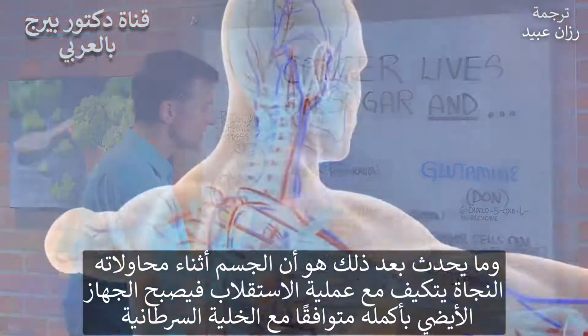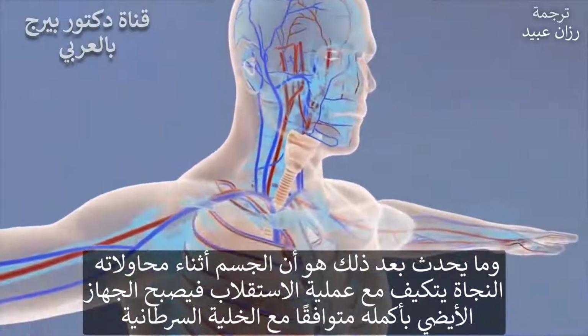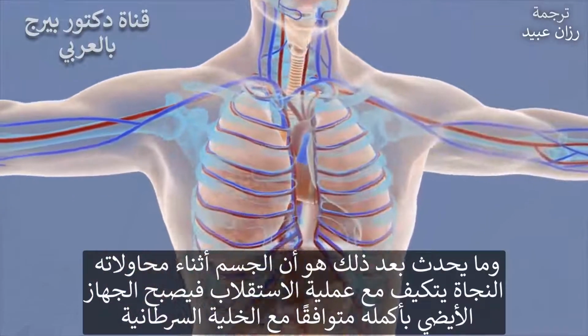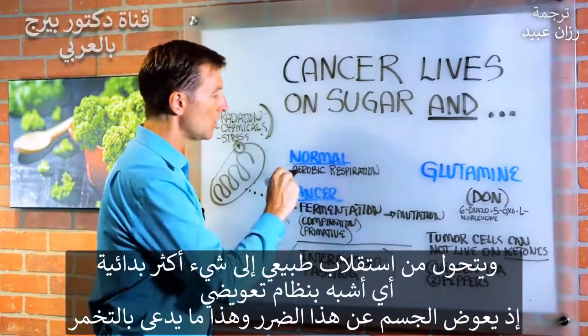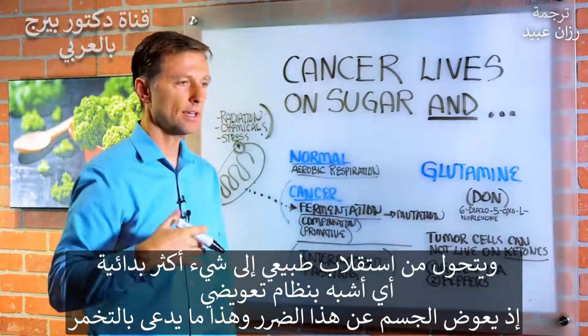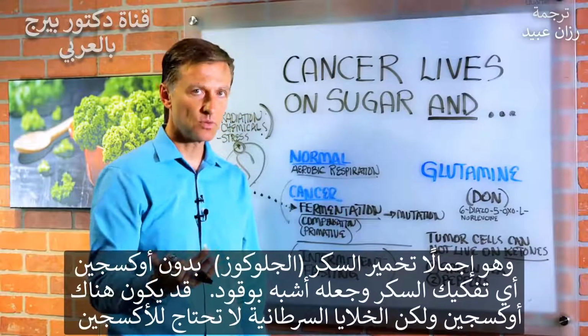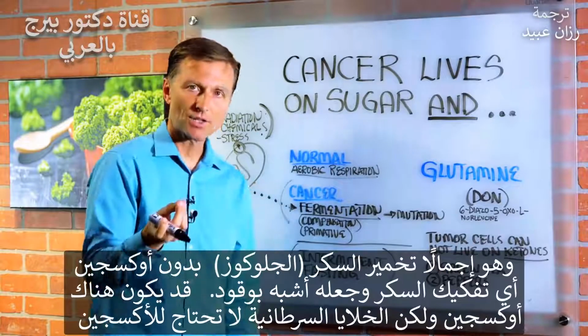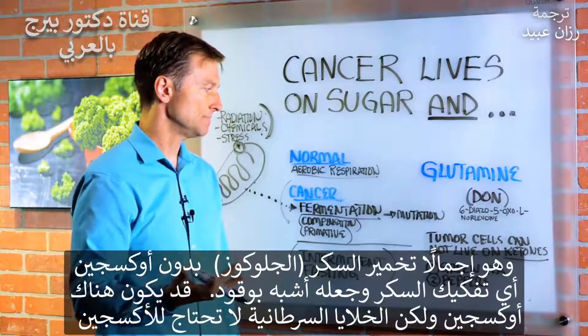What happens next is that the body then, in its attempts to survive, adapts the metabolism. The entire metabolic system is adapted in a cancer cell, going from a normal metabolism to something that's more primitive. And it's a compensatory type thing where the body's compensating from the damage, and it's called fermentation. Basically, you ferment sugar. So you're breaking down sugar as a fuel and without oxygen. Now, there might be oxygen there, but cancer cells don't use oxygen.